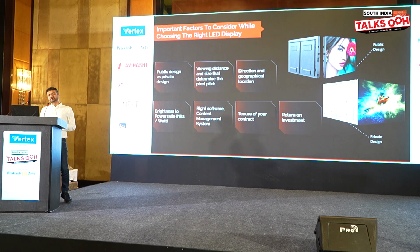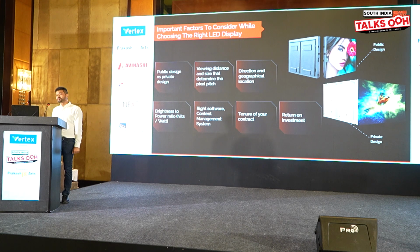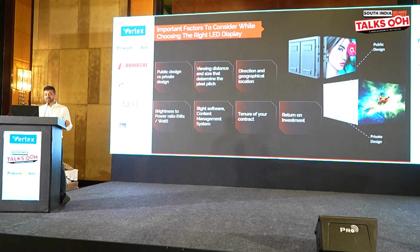Also, we tend to focus too much on the hardware and forget the other things. As important as the hardware is the software that drives your content. Because first, you will change your static billboard to digital. If you have software that can integrate tomorrow with third-party software providers, or with supply-side software, or has AI built in, then your investment is ready for the future.